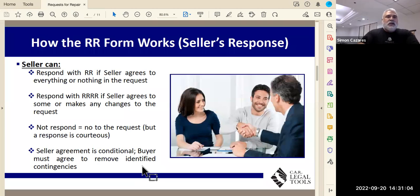So the seller can respond with the RR if the seller agrees to everything or nothing in the request. Respond with the RRRR if the seller agrees to some or makes any changes to the request, or not respond to the request but respond in courtesy. Meaning, again, we know that there's a 3-day period. By 5 p.m. this gets canceled.